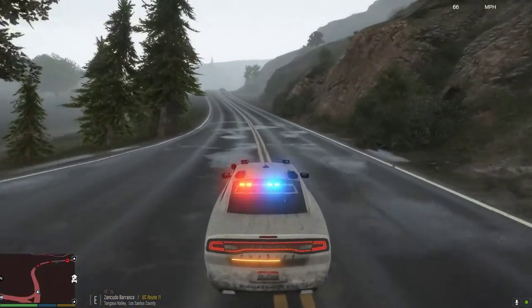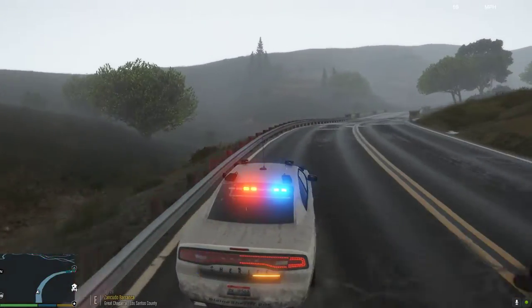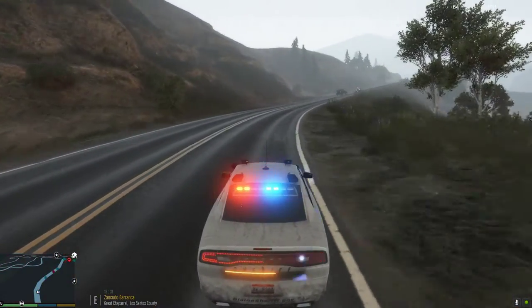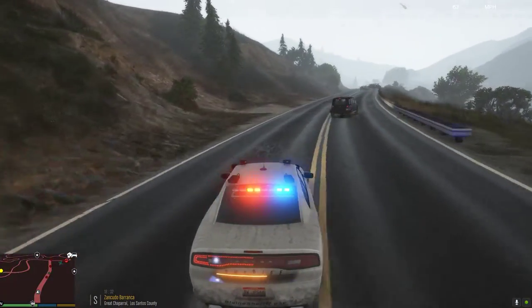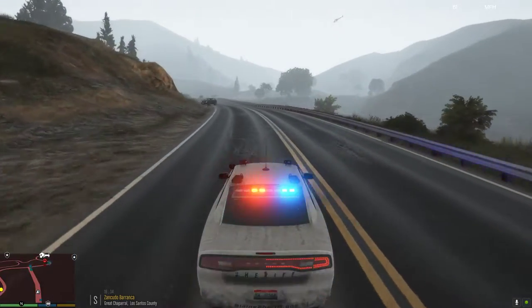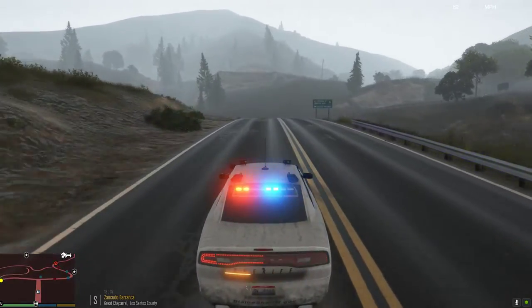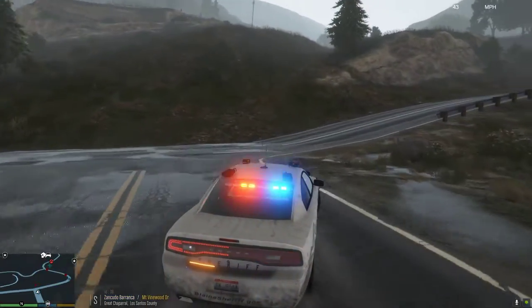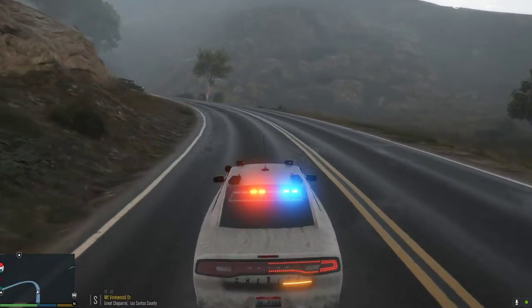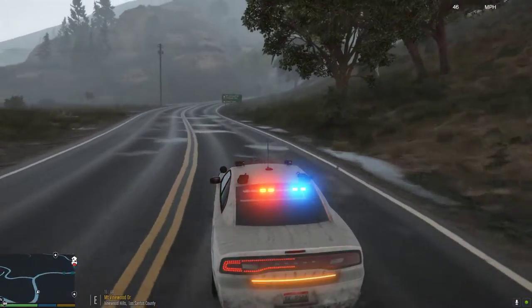Assistance required in Tonto Valley. Units respond code 3. What the fuck was that? Dispatch, we have a visual. Alright, we're still trying to catch up here. We have to put some mods on this charger.